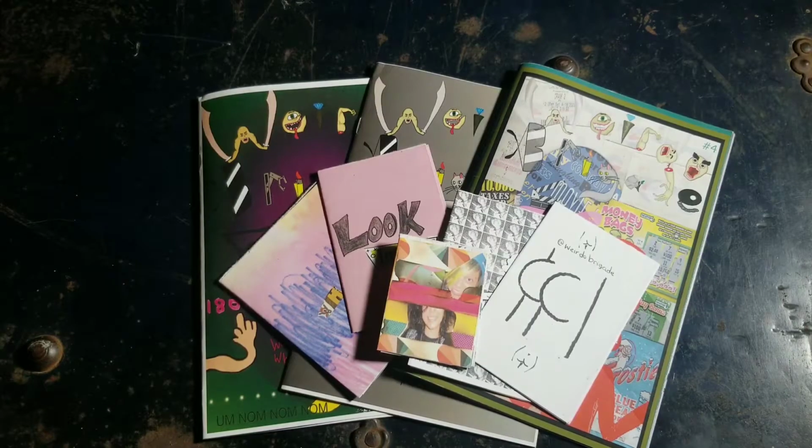Alright, guys, once again, that's Weirdo Brigade. I really enjoyed these zines. I am so appreciative that the homegirl Solange Moya sent them to me.